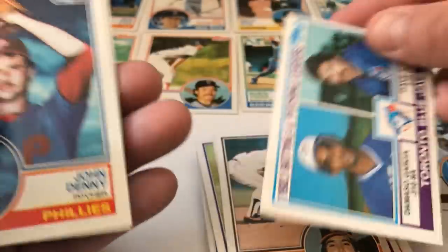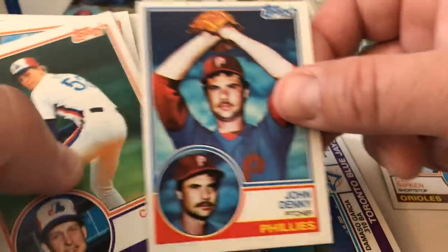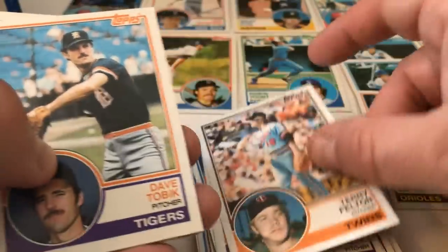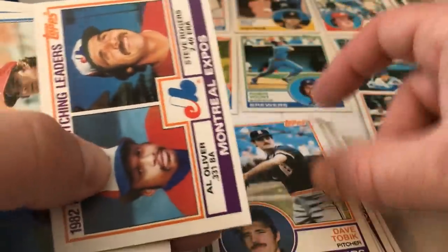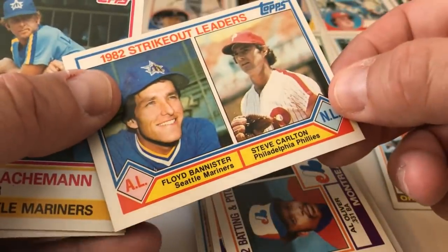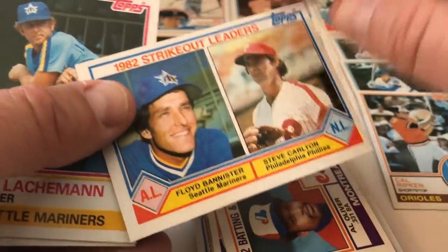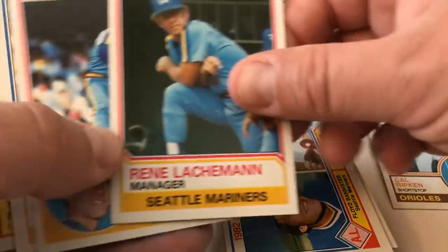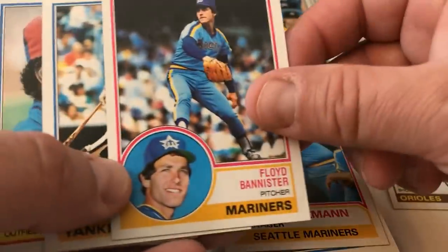Dave Stieb, Toronto Blue Jays leaders. John Denny, Charlie Lea, Terry Felton, Dave Tobik, Expos leaders, Oliver and Rogers. Here you got strikeout leaders, Floyd Bannister and Steve Carlton. Yeah, he was a really good pitcher, too. There's a lot of players you tend to overlook and not talk about, but he's one of them. Renie Martin, Floyd Bannister. Look at that.